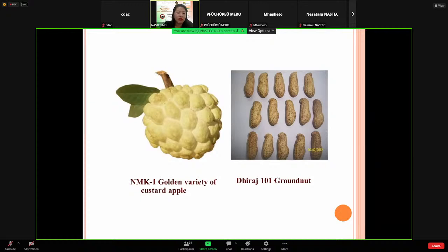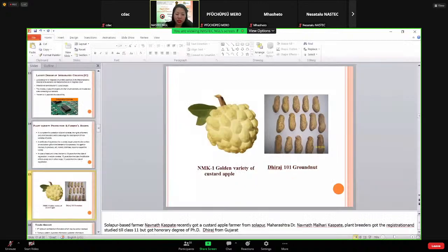This product, the golden variety of custard apple, got plant variety protection, and it was produced by Solapur-based farmer Navnath Kaspate. And in the next picture, the groundnut, Dhiraj 101 groundnut, was developed by Dhiraj Lal Tumar, and it is also protected under plant variety protection.